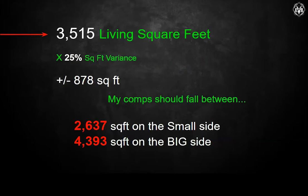If we look at our 25% square foot variance rule, at 3,515 square feet, we're going to be 878 square feet above and 878 square feet below. That means my target range for my comps should be 2,637 to 4,393. Generally I'm going to round that off, so in my search criteria I'm going to be looking from 2,600 to 4,400. That's my target. That's the first thing I'm going to try to hone my comps in on, is square foot.